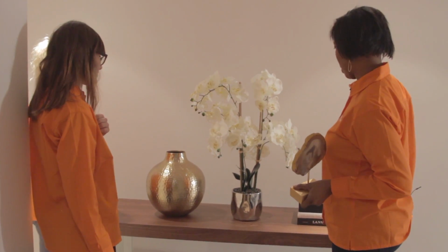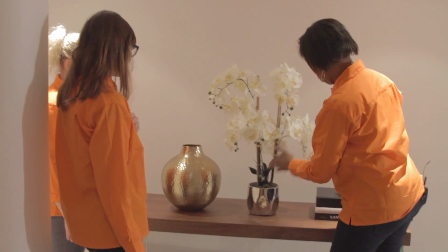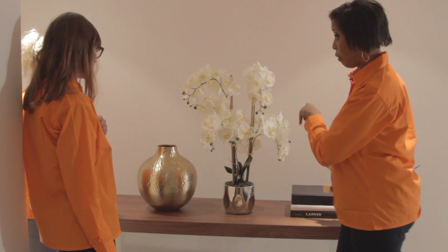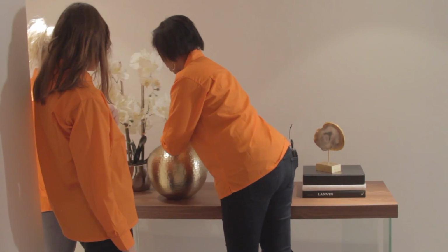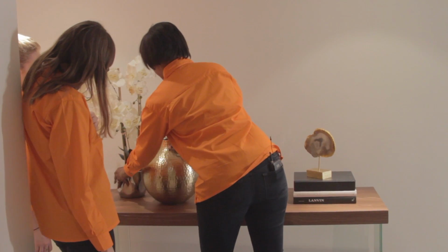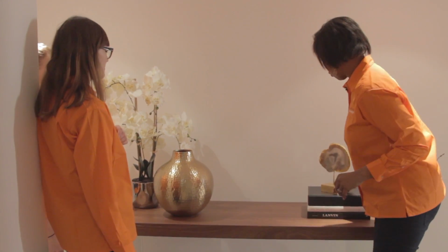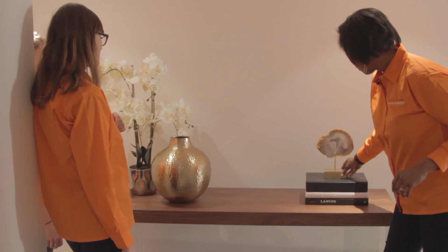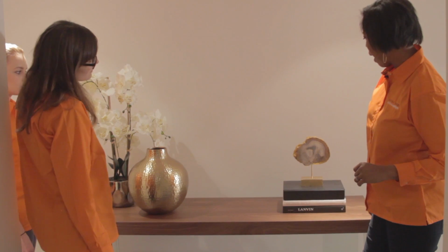I tell you what I'm not digging about it. I'm not liking this whole boom, boom, boom. I like the flower though. What if we were to put it like this? Because what we're doing is this big moment right when you walk in the door, this kind of dramatic black and white. And then we just put your little agate like that.